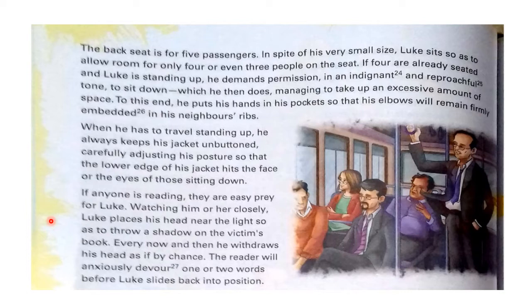So far, we have learned something about Luke's dual character, a modest one as well as a very wicked one. Now, what we are going to read is about that Luke. This is the concluding part of this lesson.